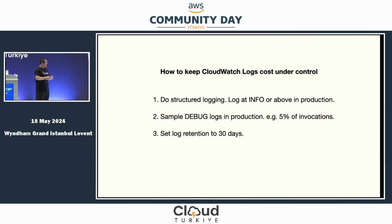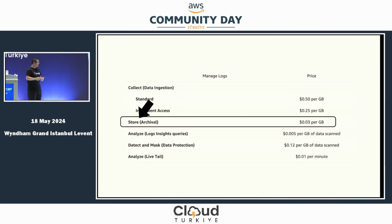And last thing is that you want to maybe set your log retention to like 30 days or even 7 days, because chances are, as time goes by, the value of those logs will be going down as well. And in this case, keep in mind that you're not only paying CloudWatch for processing and ingesting logs, but also for storing them as well. By default, CloudWatch retention policy is indefinite, so they don't retire any logs at all, and you don't want to be paying that, like 3 cents per gigabyte for all the logs your application ever produces over time.